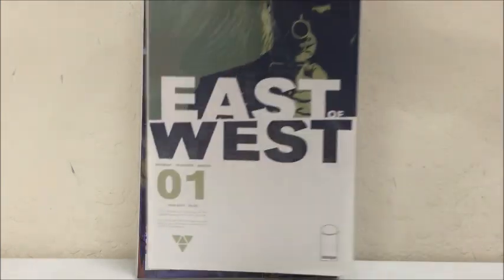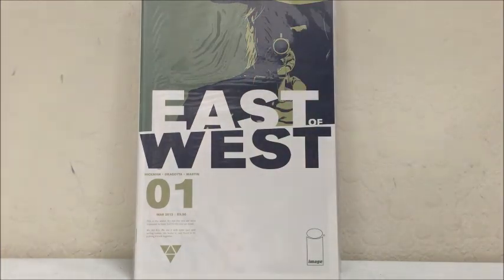I got this for $2 on Black Friday. It's half of the sticker price. They wanted $4 for it. I thought $4 would have been a great deal, but $2 is even better. So I got East of West #1. People love this series. I don't know much about it, but I figured, pick it up. Why not?